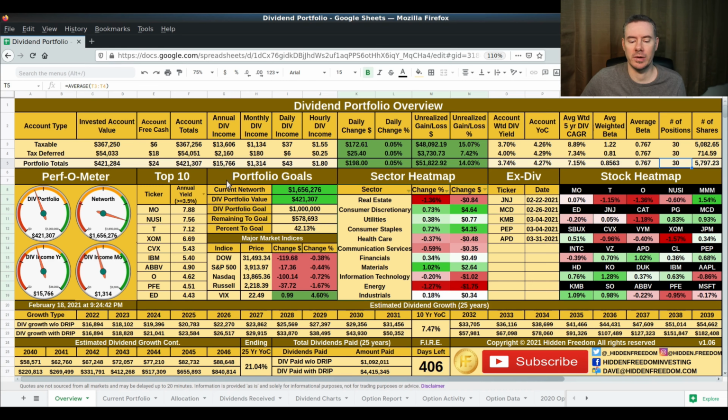This also generates about $15,766 in annual income, for a monthly dividend income of $1,314. The daily dividend income is $43, for an hourly dividend income of $1.80. So for any of you that hasn't noticed the change yet, let's go ahead and take a look at the change.